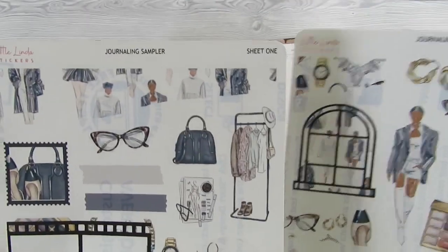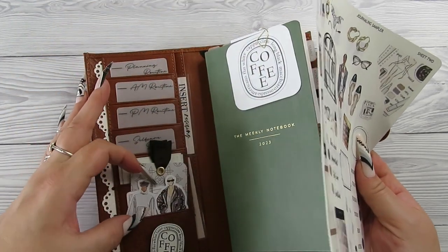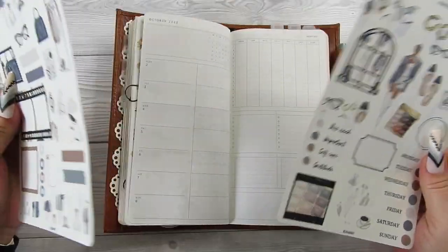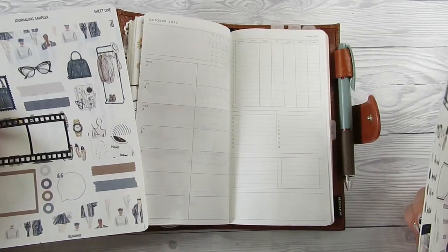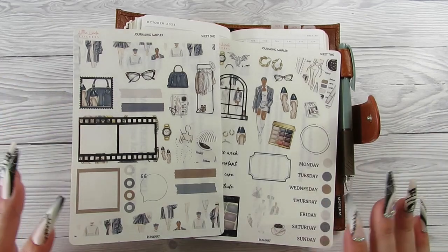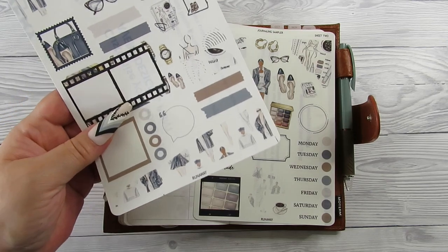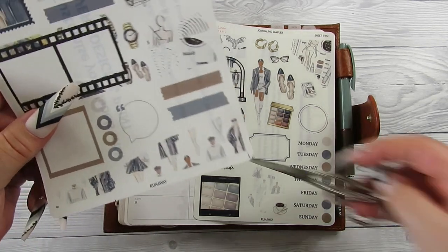I love this artwork. I'm obsessed with this artwork. It's even in the front of here. I've got loads and loads of die cuts and stickers and everything with this artwork, so I somehow want to make this artwork work in here for me for the upcoming week. And it kind of screams a bit like boss bitch to me. So I thought we would plan the week together.